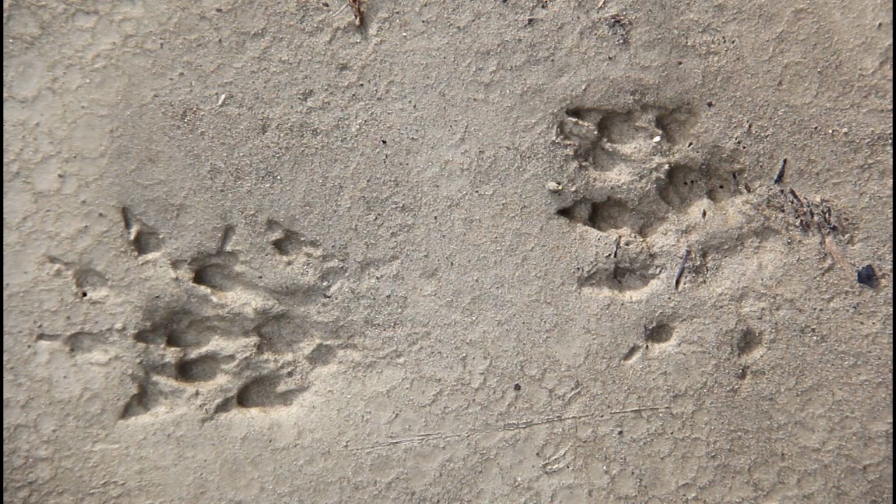So don't use claw marks, presence or absence, as a definitive clue to tell you what track you have. Look at track size and the morphology of the foot. On mustelids, which mink are, you have that sort of chevron-shaped pad back here.